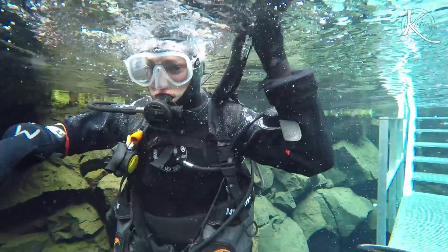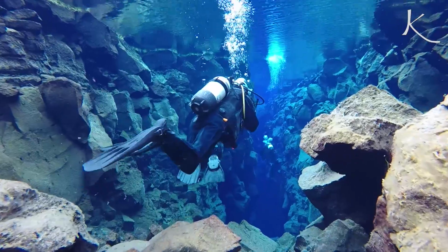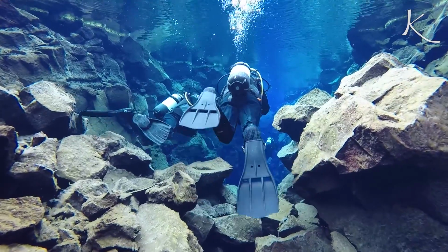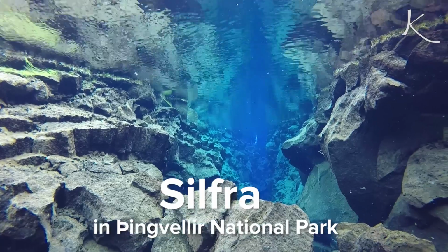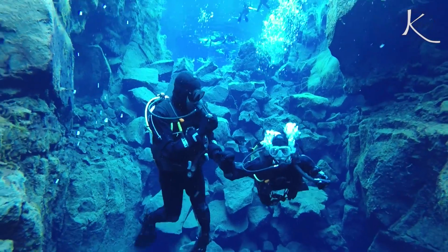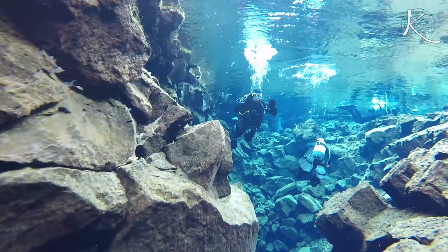And I got a brain freeze upon entering the water. The water was Arctic, 2 degrees Celsius. That's just above freezing. But it was worth it. Silfra is the narrow gap where 2 tectonic plates meet. The Eurasian and North American continents meet here underwater.